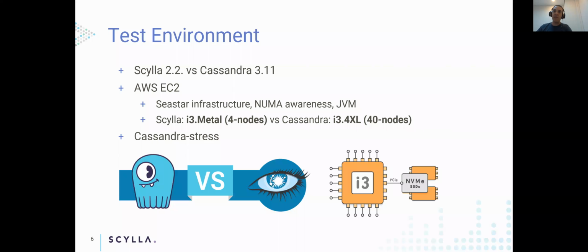Cassandra, on the other hand, is limited in its ability to scale up due to its reliance on the JVM. The JVM prevents Cassandra from interacting directly with the hardware. Its threads and locks are too heavy and actually slow down as the number of cores grow. And with no NUMA awareness, performance will suffer. As a result, using the i3 metal instance would not yield optimal results for Cassandra. To make a fair comparison with Cassandra, we created a 40-node Cassandra cluster on i3 4xlarge instances. This recreates a use case we saw for one of our Fortune 50 accounts. And we used cassandra-stress as the loader tool for both databases.